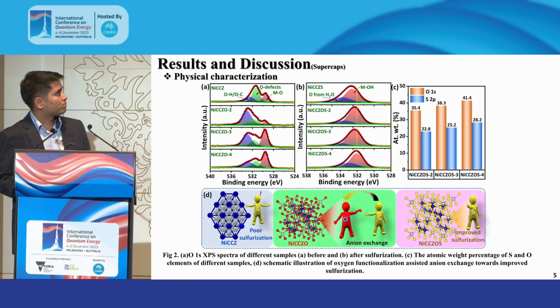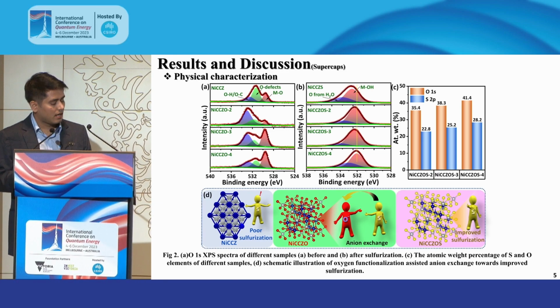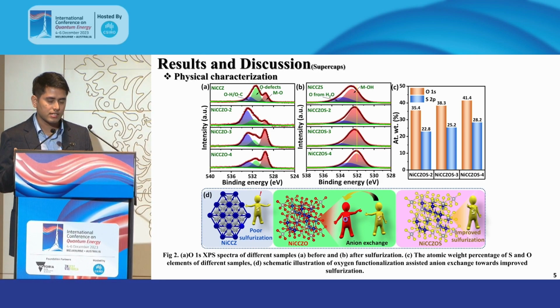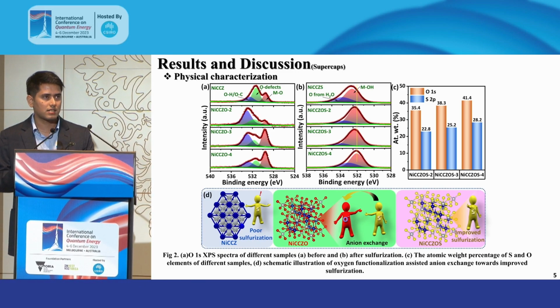Later we did several physical and chemical characterizations. Among them, here I show the XPS analysis, and in this XPS analysis we see that after the oxygen functionalization step, we did the sulfurization. The oxygen functionalized and sulfurized sample shows stoichiometric sulfurization, rather than without oxygen functionalizing the metal. So that means oxygen functionalization helps better sulfurization.